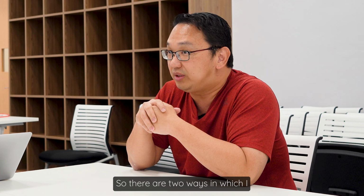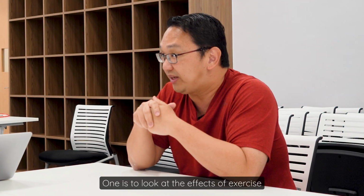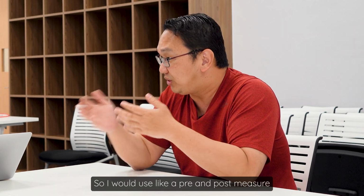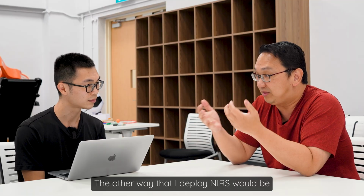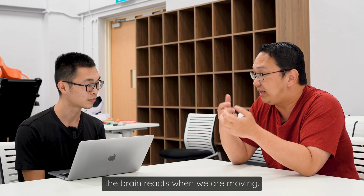So there are two ways in which I deploy NIRS predominantly. One is to look at the effects of exercise on brain function and outcome. So I would use a pre and post measure, or pre and post change, of their brain activity in specific brain regions. The other way that I deploy NIRS would be to understand how the brain reacts when we are moving.